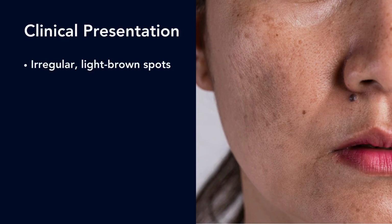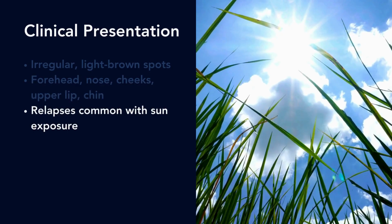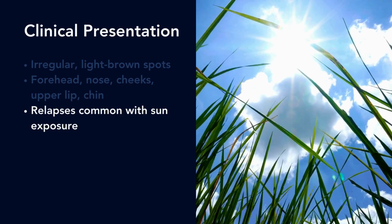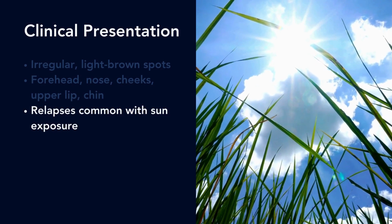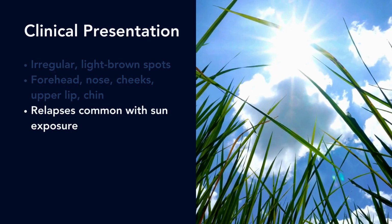So melasma consists of irregular light brown spots that are usually on the forehead, nose, cheeks, upper lips, or chin, and very common to relapse with sun exposure. You may be doing really well with your melasma, and you have a few hours in the sun, and then poof, it comes right back.